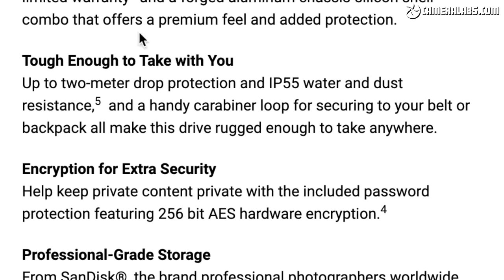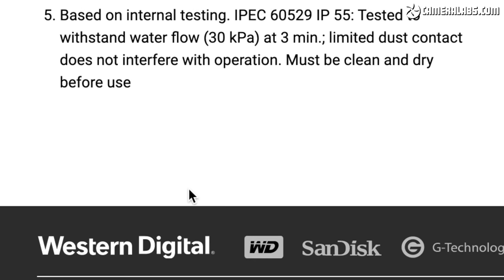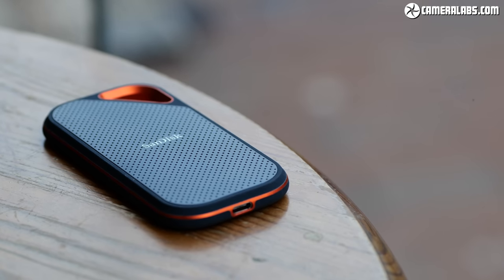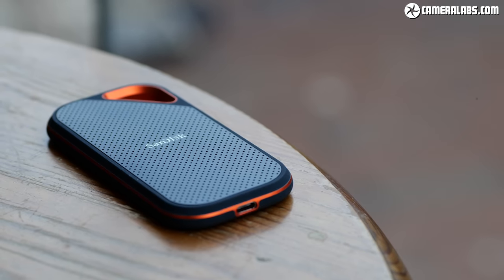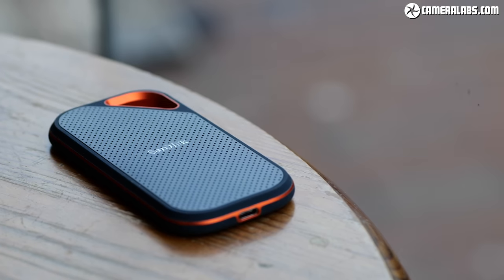Before you get too excited though, you can't submerge the drive in water and expect it to survive, but it should shrug off mild splashes, rain or moisture, so long as you're careful not to expose the port. It also offers reasonable protection against shock and vibration. SanDisk claims it'll survive a 2 meter drop, and again, while it's not invincible, it will better protect your data from knocks and small falls than a mechanical hard disk.